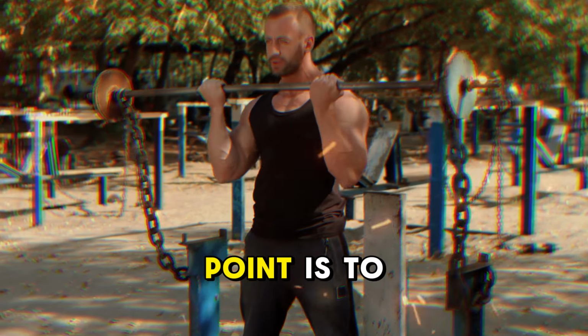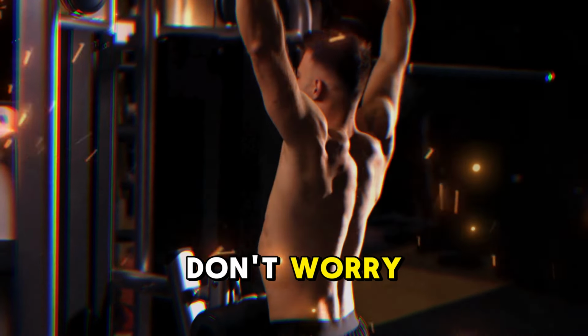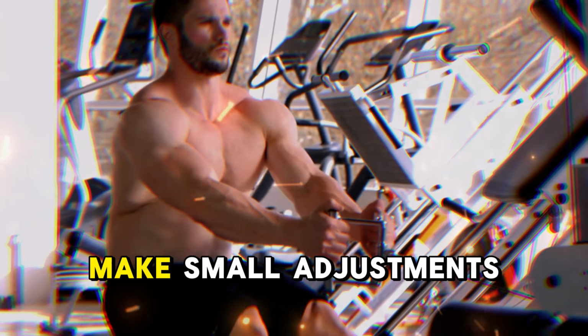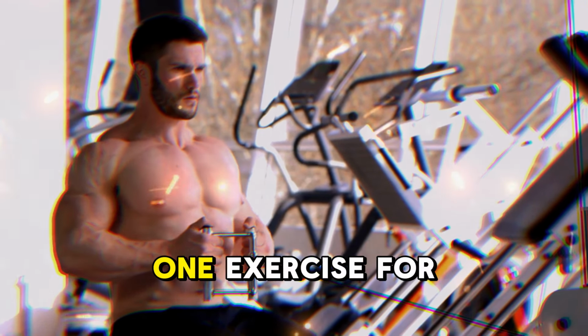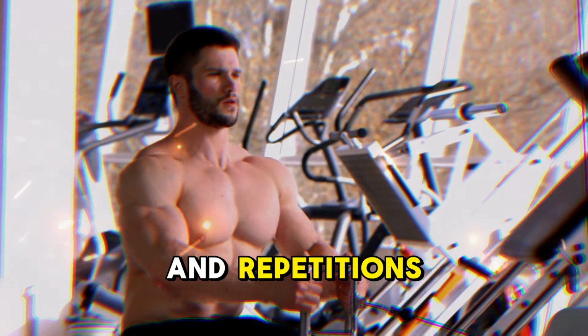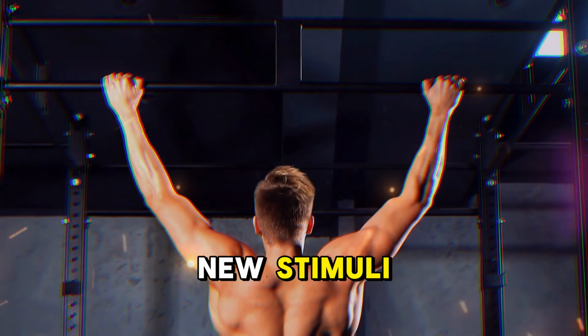A good starting point is to adjust your workout every 4-6 weeks. But don't worry, you don't have to change your entire workout during this period. Instead, make small adjustments, such as swapping out one exercise for each muscle group or changing the number of sets and repetitions. This allows your muscles to adapt and recover before being challenged with new stimuli.